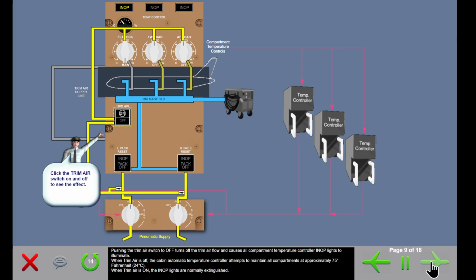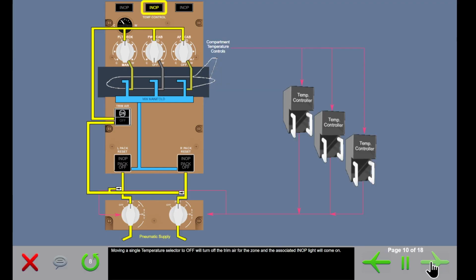When trim air is off, the cabin automatic temperature controller attempts to maintain all compartments at approximately 75 degrees Fahrenheit, 24 degrees Celsius. When trim air is on, the inop lights are normally extinguished. Moving a single temperature selector to off will turn off the trim air for the zone, and the associated inop light will come on.